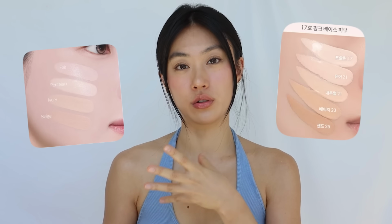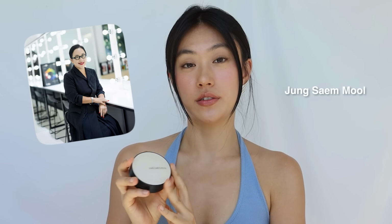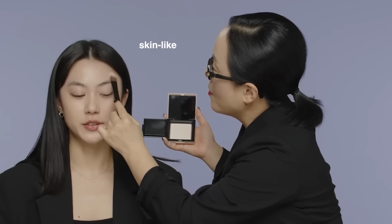Most Korean brands' foundation or cushion foundation lean towards more pink or cool tone because people in Korea normally prefer a more brightened look, so they put a lot of pink or cool tone color in the foundation. But this brand is created by Korean makeup artist JUNGSAEMMOOL, and she's known for creating a more natural, skin-like look without trying to change the skin tone or skin color itself.